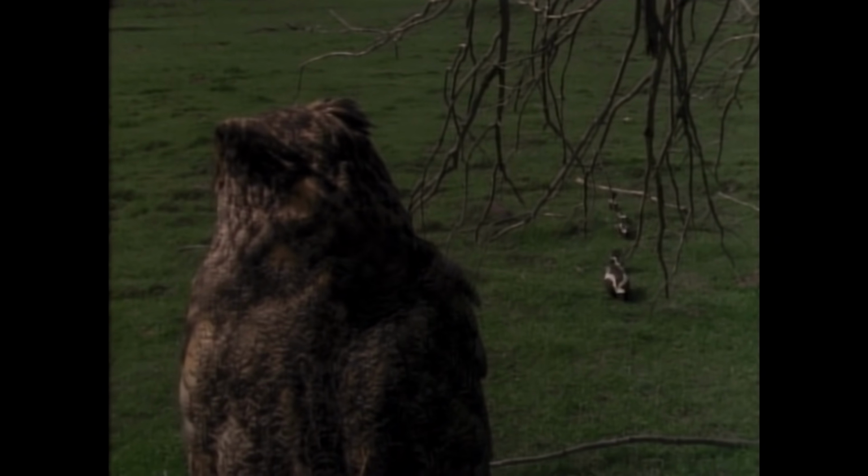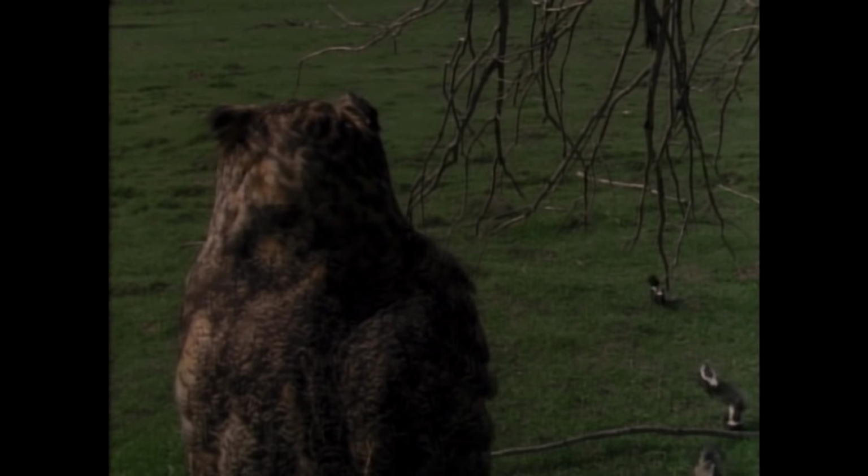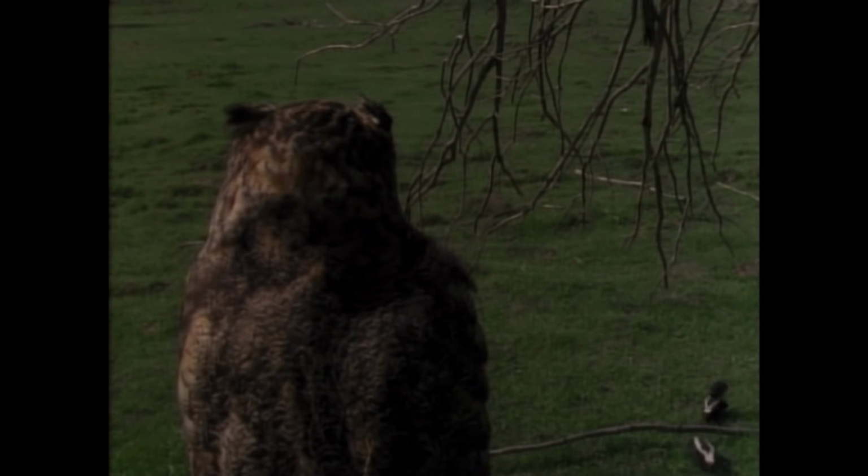Even so, the great horned owl is the skunk's number one predator. And the owl couldn't be better equipped to hunt skunks. It has almost no sense of smell.